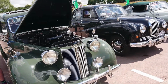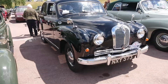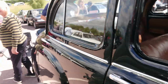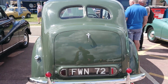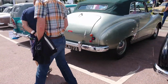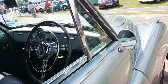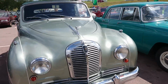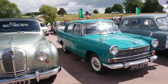This is Austin 16. I don't know exactly what year that would be. I'm not too up on cars like this. Is this an A70 or something like that? I imagine it probably is. Yeah, sort of late 40s, early 50s Austin. 53. Thank you very much. 53. Like this one here. We're getting back in A70. Probably about the same era as that one.